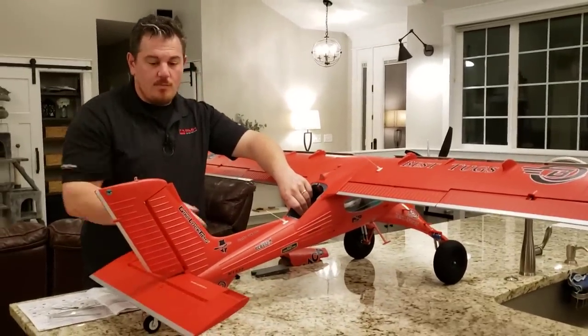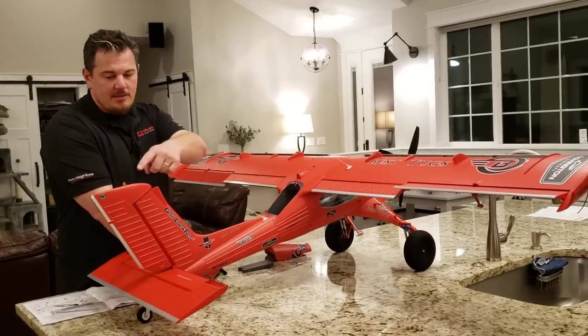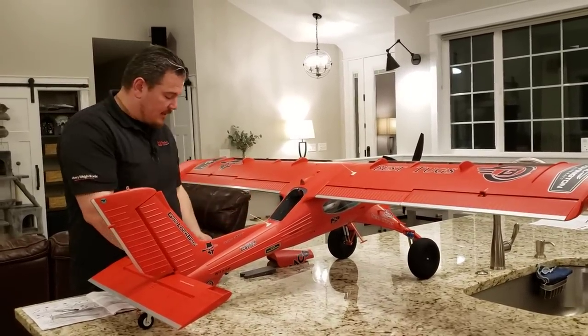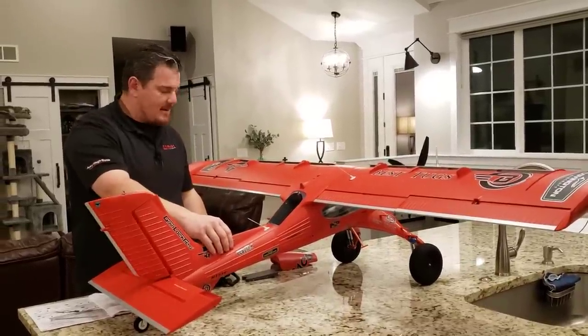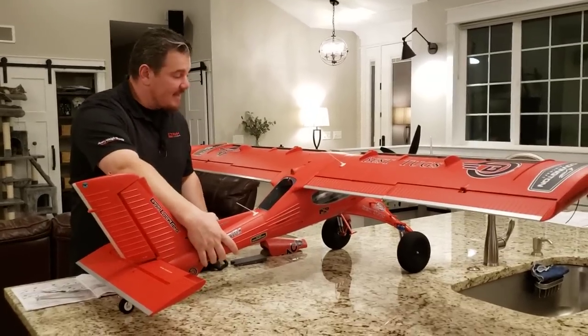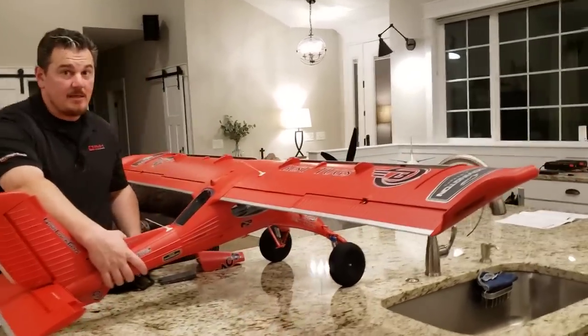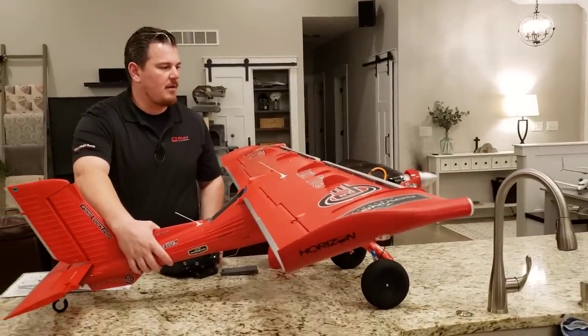Elevator up, down, we need to set that, by the way. Ailerons left, right, there's a big mix, that means safe is on. And then of course we've got rudder left and right. Steerable tail wheel is working. And then throttle we haven't tested, throttle cut is now tested. Now we're not gonna power this up, we're just gonna see it spin, okay?